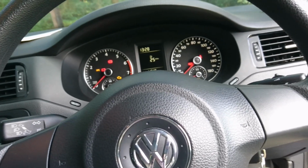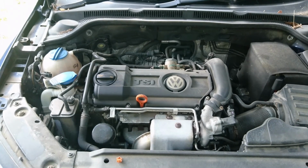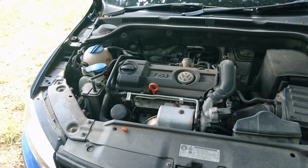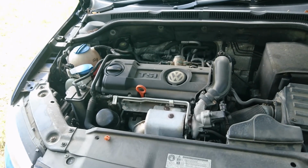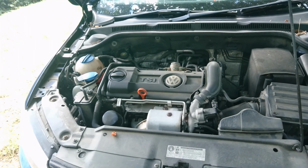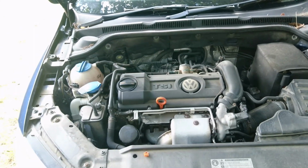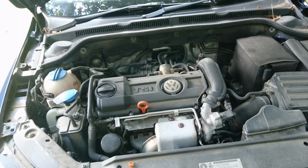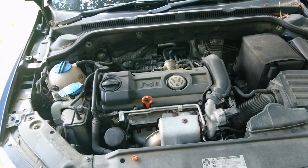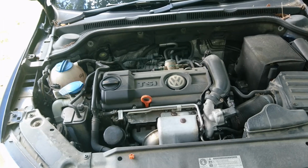Right, let's have a look under the bonnet, shall we? So this is the 1.4 TSI engine in this car, which generates 120 horsepower. I believe, from what I understand, this is a chain-driven engine. Not all the 1.4 TSIs were chain-driven. I think this one is. There were some other models available with other power outputs, and I think actually the later engine that came after this 120 horsepower engine was replaced at the facelift is quite different from this earlier one.